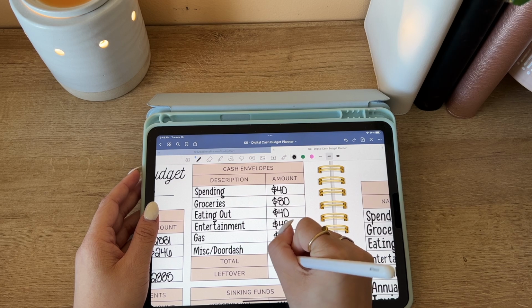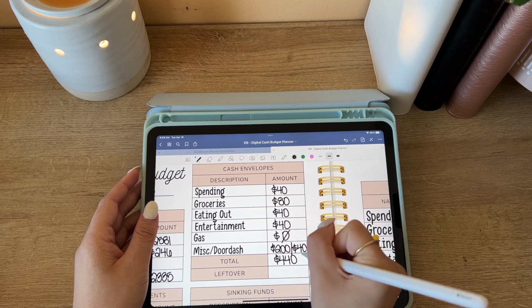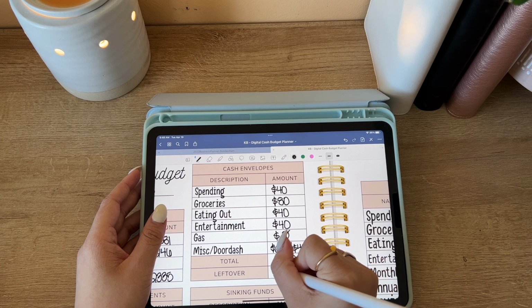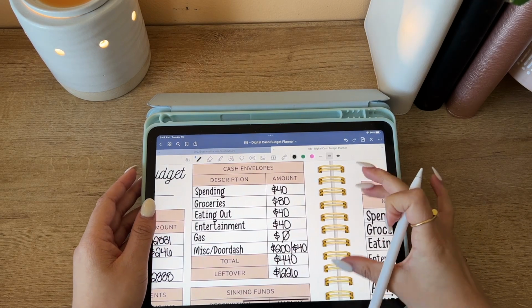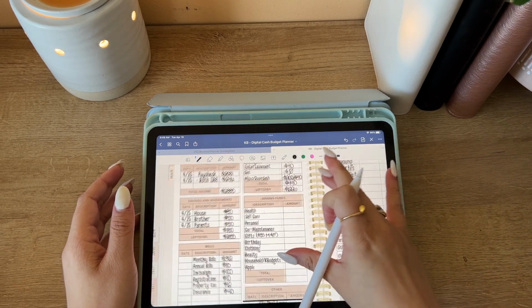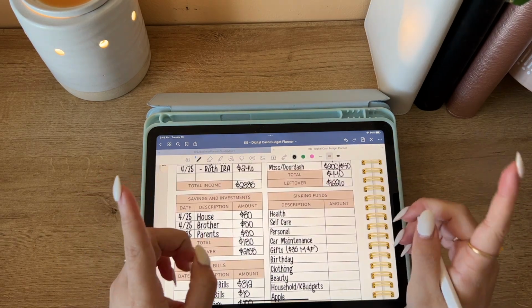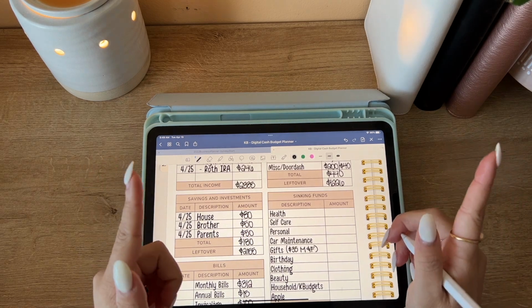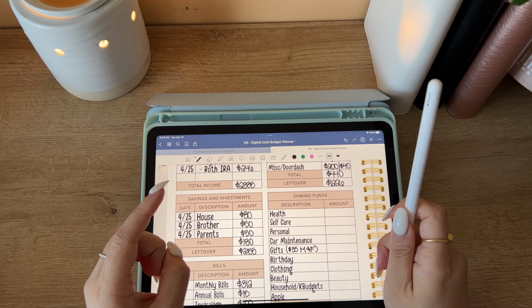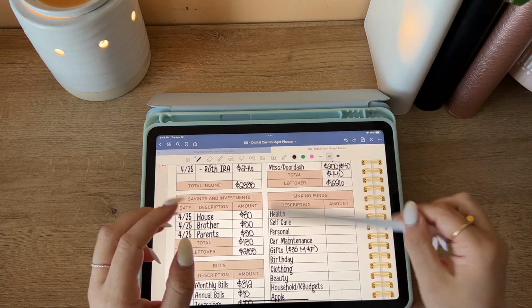So the total for this section is $440, and that leaves me $12.26. All right, so here's what I'm going to do. Two videos ago, you had resounding comments on how I should pay off my Apple expense for my new phone. So I am going to be addressing that in this video when we get to the sinking funds section.